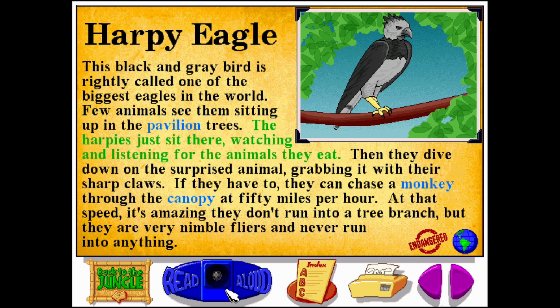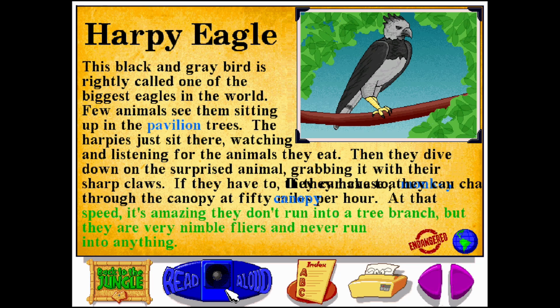The harpies just sit there, watching and listening for the animals they eat. Then they dive down on the surprised animal, grabbing it with their sharp claws. If they have to, they can chase a monkey through the canopy at 50 miles per hour. At that speed, it's amazing they don't run into a tree branch. But they are very nimble flyers and never run into anything.